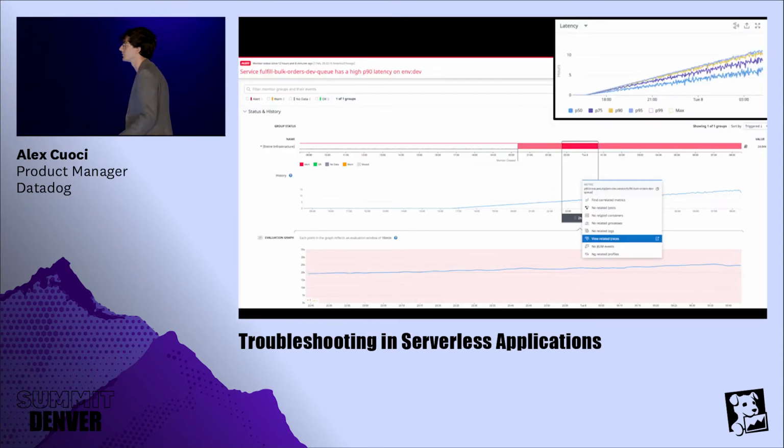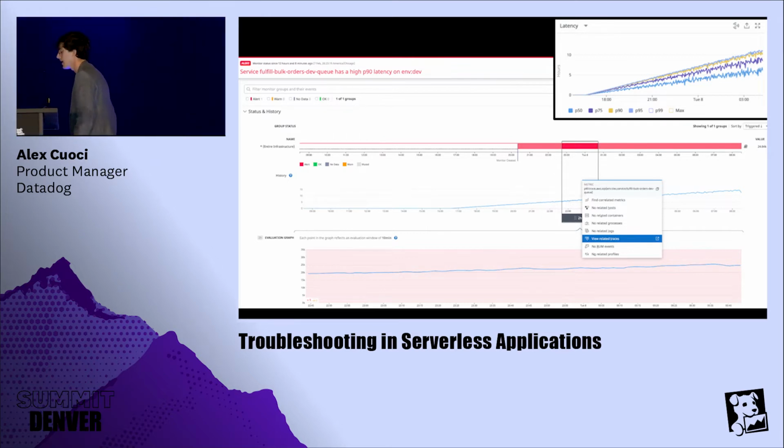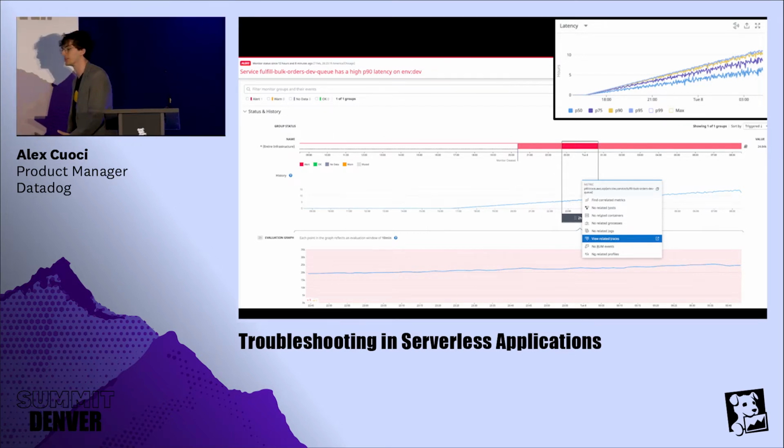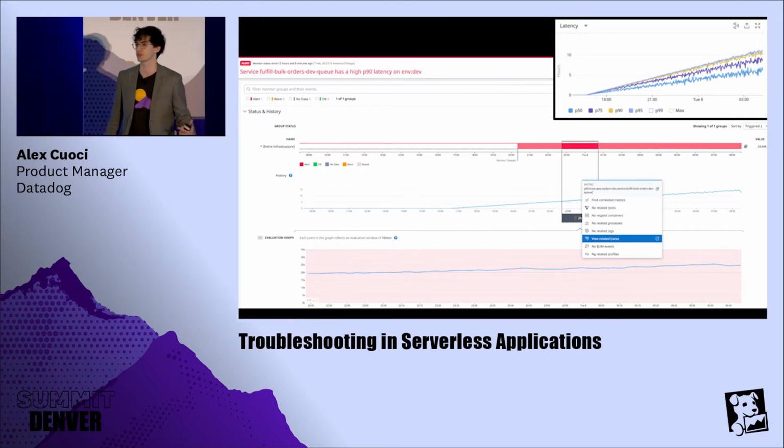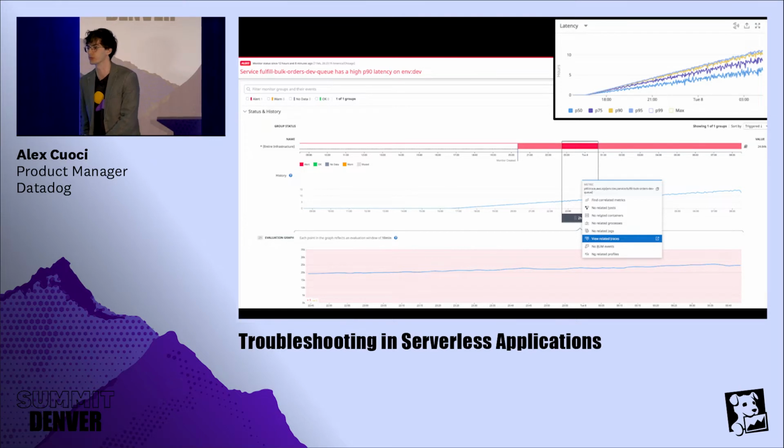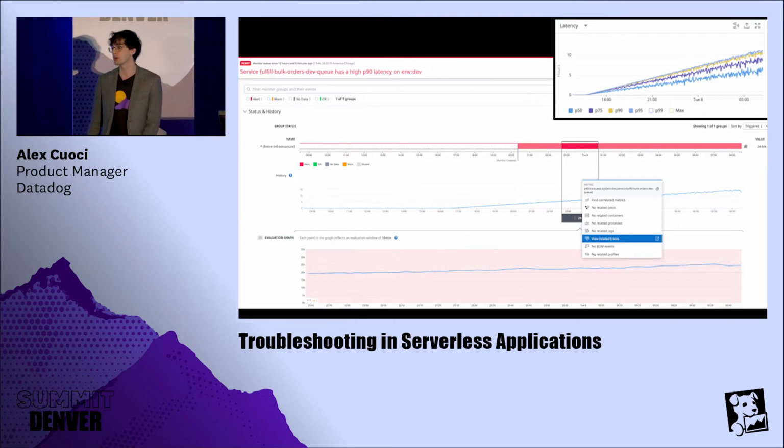The key to that is to use application performance monitoring, or Datadog APM. Traditionally, when we think of APM, we think of these distributed traces which collect requests and tell you how much time requests are spent in each service as it flows through some distributed application. And I'll talk about that in a minute.